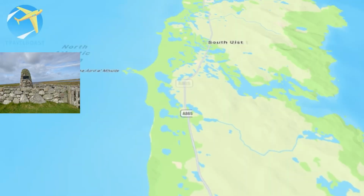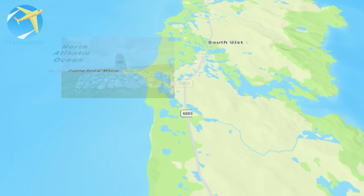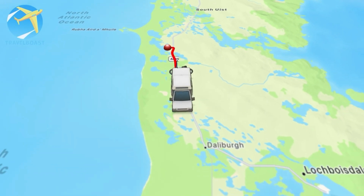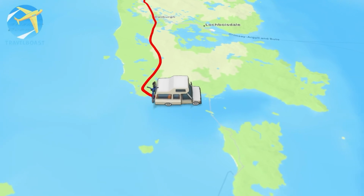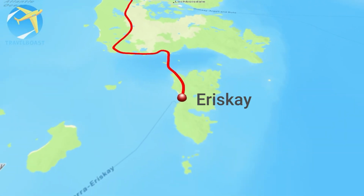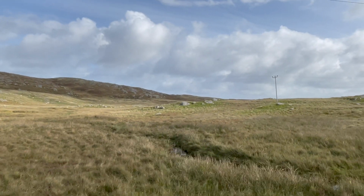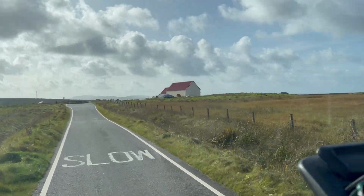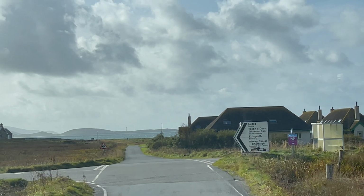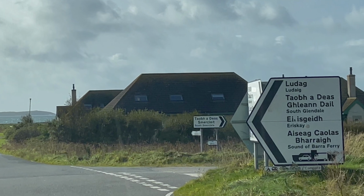Day 17 continues after we leave the birthplace of Flora MacDonald. We continue south through the beautiful South Uist onto the island of Eriskay, where tomorrow we catch the ferry to the Isle of Barra. So we're turning left for Eriskay and the ferry.